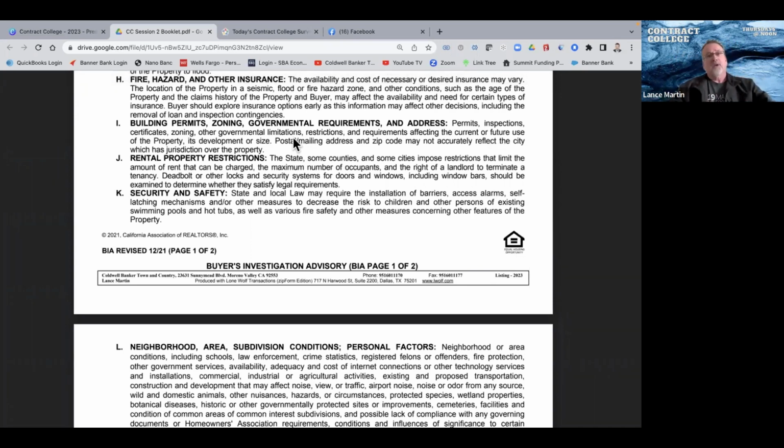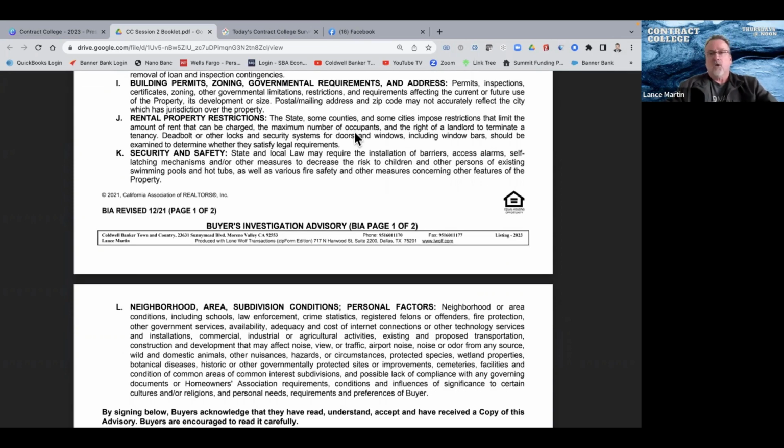And, was the property built with permits? Is it zoned for the existing use of the property, whatever it happens to be? Government retrofits and requirements. We go through this. Oh my gosh, this is all we're going to talk about for the next 4 weeks or so.